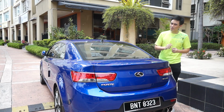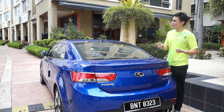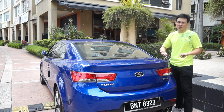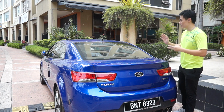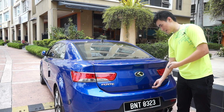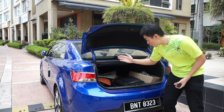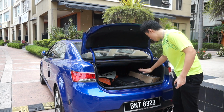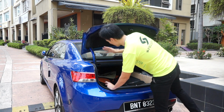The second good thing about the car is of course practicality. Many people kind of have the false perception of owning a coupe. You can't have a huge trunk space over here, but not for this car. This car particularly has a really big trunk space over here. As you can see, I have a full golf bag in here, I got a luggage bag in here, I got a box full of crap in here, and I can personally go inside the car without any problem.